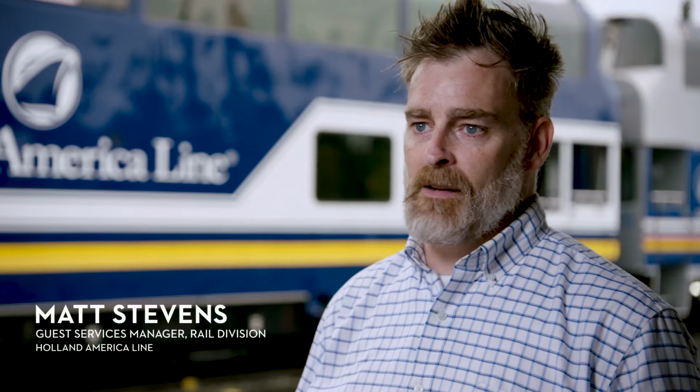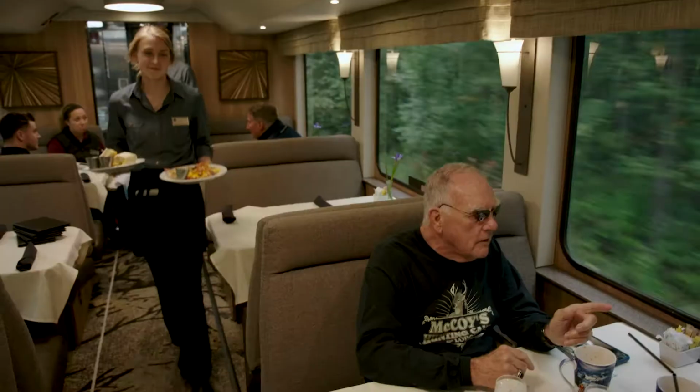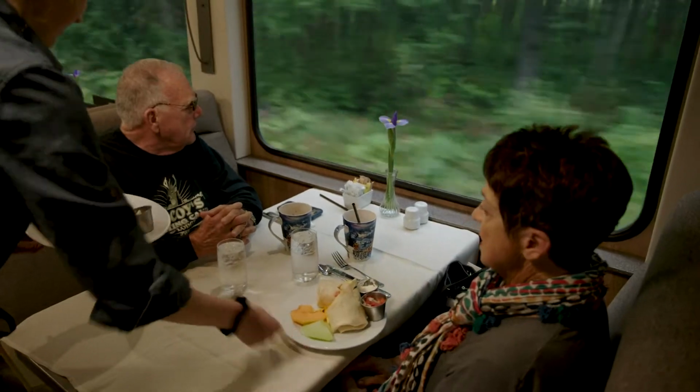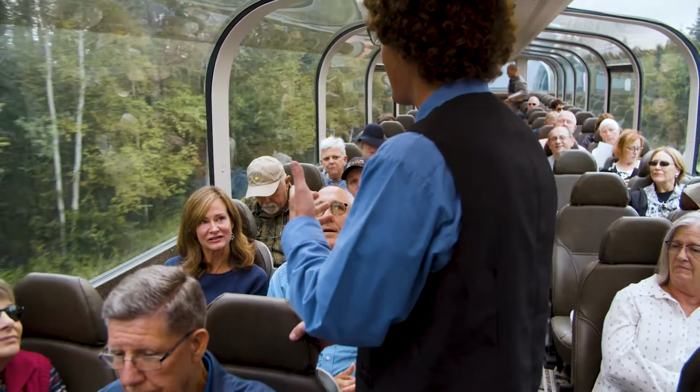The crew that come on board and work every day, their life is about service. We have 6 personnel on every rail car managing and taking care of all the guest needs throughout the day. Their life is about taking care of the guest. And truly, when the guest comes on here, we try to spoil them as much as possible.